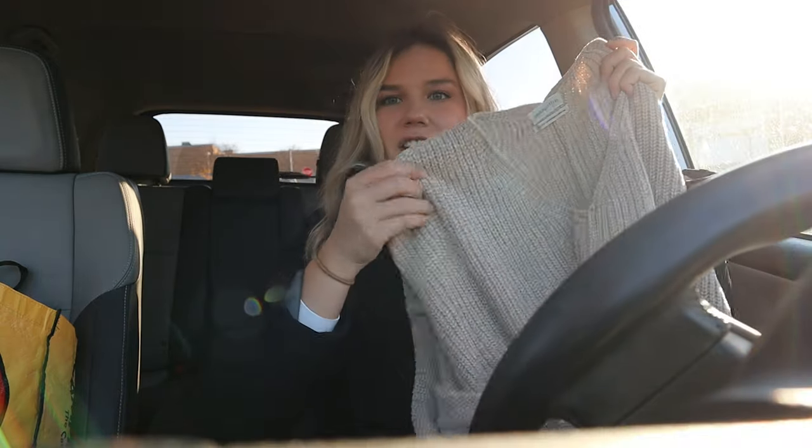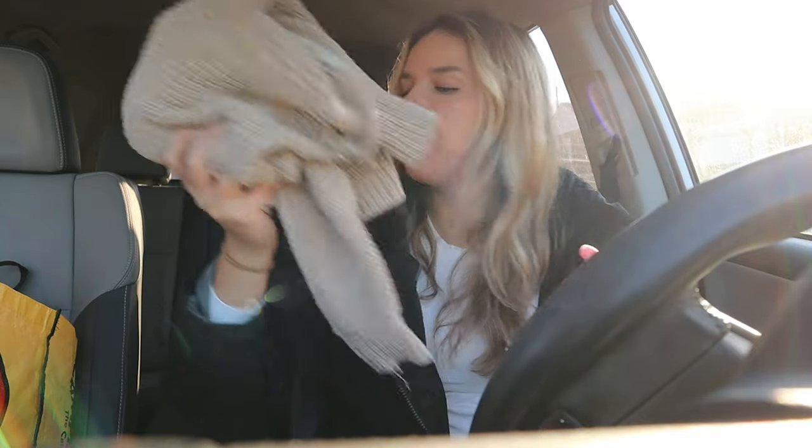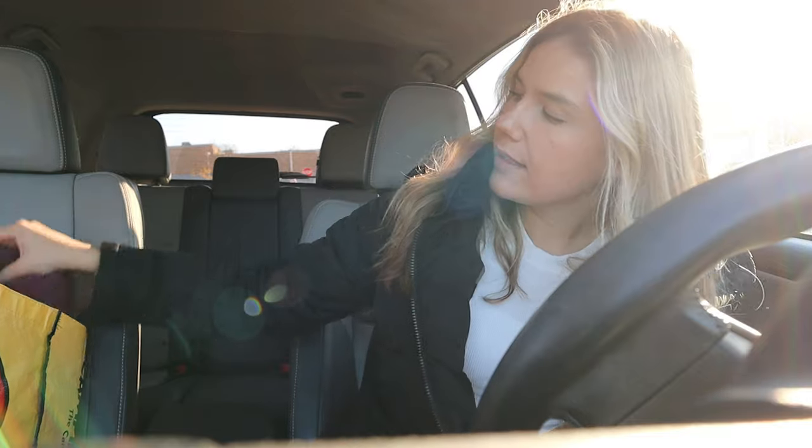So this is just a basic Urban Outfitters sweater, and this one kind of has the fuzzier knit to it. I've sold these before at the buy-sell trade store that I'm intending to go to, so I'm hoping that they'll like that one. The next is just a basic waffle knit Free People sweater. Then I also have a fuzzier Wild Fable sweater.